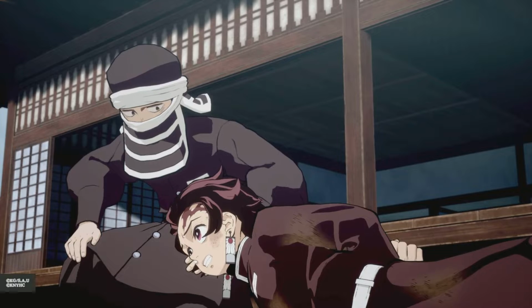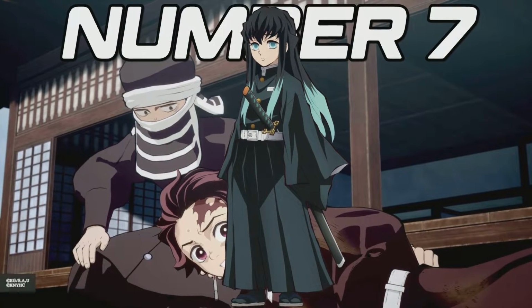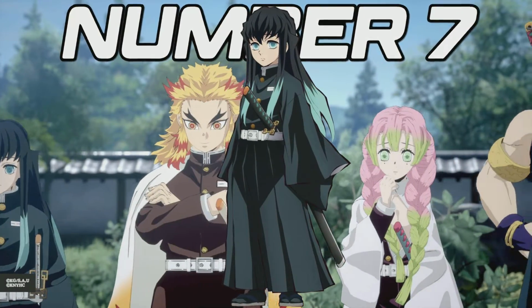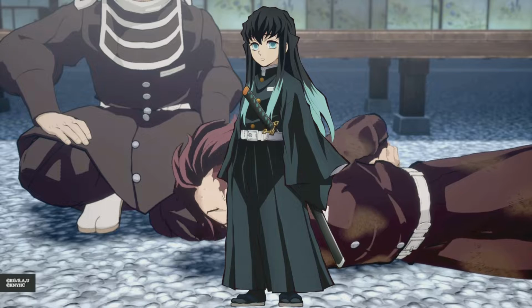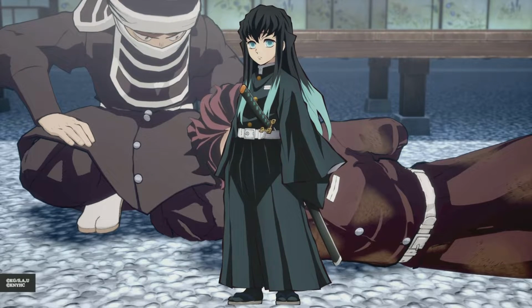Okay, coming in at 7th place, we got Muichiro Tokito, the Mist Hashira. He's once again, there's nothing bad with his drip. It's not bad. I really like the highlights he's got going on. I think those look really cool, and it's all uniform. It just looks solid. It all kind of just blends together. He doesn't try anything different.